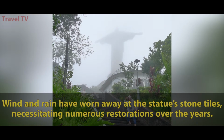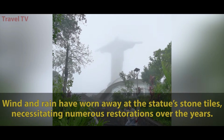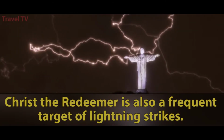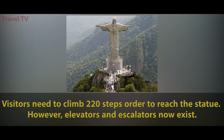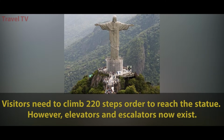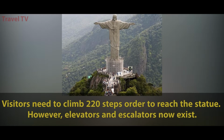Wind and rain have worn away at the statue's stone tiles, necessitating numerous restorations over the years. Christ the Redeemer is also a frequent target of lightning strikes. Visitors need to climb 220 steps in order to reach the statue. However, elevators and escalators now exist.